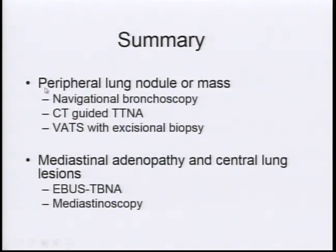So the rule of thumb for sampling lung lesions is that if they are peripheral, you can only reach them with either a navigational biopsy or a CT-guided percutaneous, or a VATS if you want to go invasive. And for anything that's central, you can either go with an EBUS, which allows you to use ultrasound to put a needle through the airway, or a mediastinoscopy, which allows you to resect the whole lymph node. And so this is kind of how you approach these two.